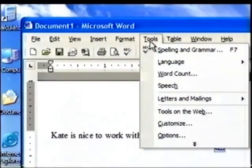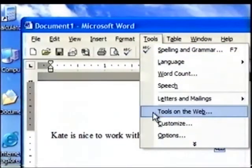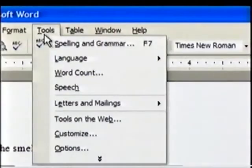Now, moving to the Tools menu. This is going to give you access to Microsoft Word's tools. And again, a lot of programs will have the same type of functionality in their menu bars, but here in Word, in the Tools menu, spelling and grammar, that's a tool. We've got the word count, that's a tool. All these things under the Tools menu are tools.